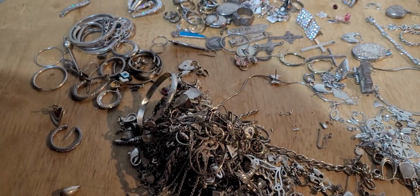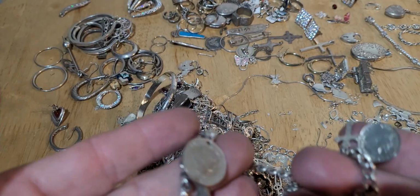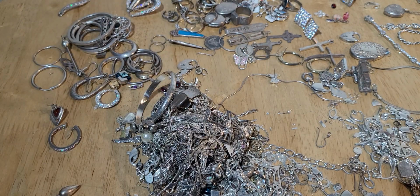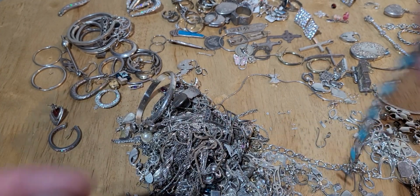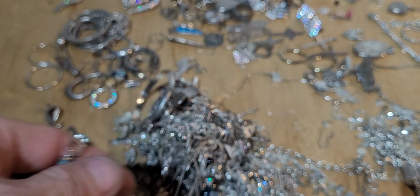But there's some lovely necklaces and bracelets and chains. This one's quite nice, ready to go, just need to clean, and I'll sell that one on. This other one's really nice, the little bracelet. There's this one here, which is good. Nice little bracelet there. This one here is okay as well.